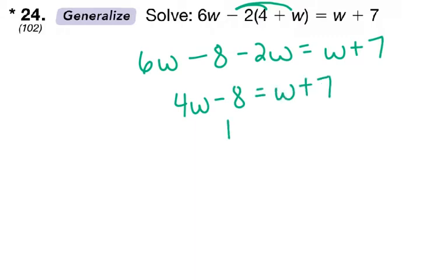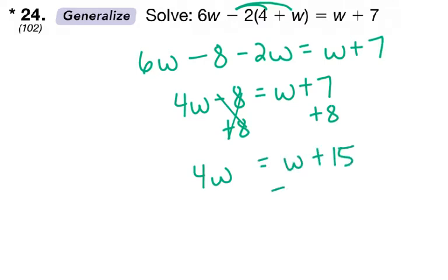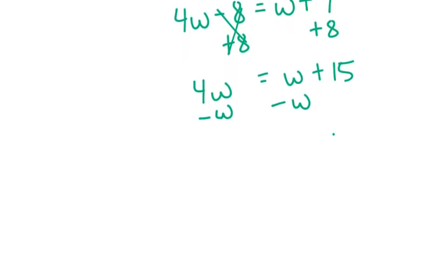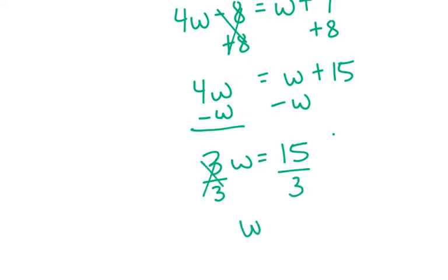Then I'm going to add 8 to both sides. So that's going to give me 4W equals W plus 15. And I want W all on the same side, so I'm going to subtract W from both sides. So that's going to give me 3W equals 15. Then I'm going to divide both sides by 3 to isolate that W. So W equals 5. That's our final answer.